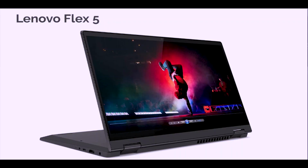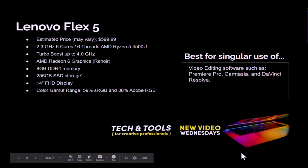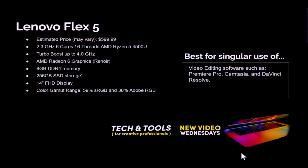Next laptop up on the list is the Lenovo Flex 5. This laptop comes with the Ryzen 5 4500U, just like the V14. It has the AMD Radeon 6 graphics, and that Ryzen 5 4500U hits 2.3 gigahertz base clock, 4 gigahertz turbo clock, and it has a 6-core, 6-thread processor. So this is really great for multitasking as well as that basic 1080p video editing. You're going to have 8 gigs of RAM, 256 gigs of solid-state hard drive, a 14-inch display that reaches 59% sRGB and 38% Adobe RGB.